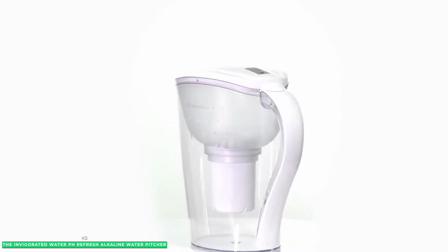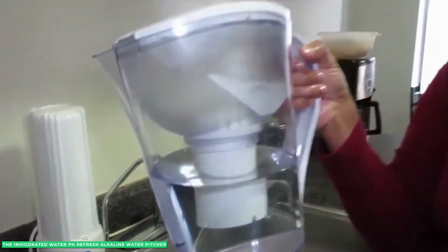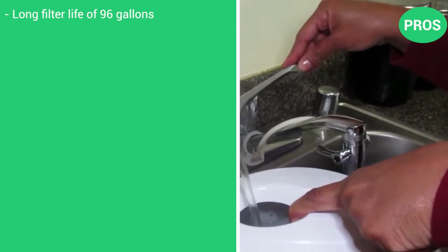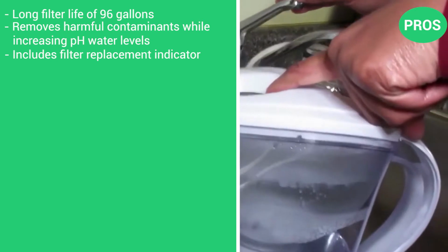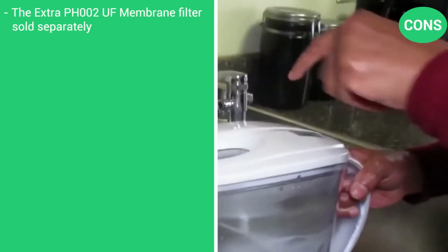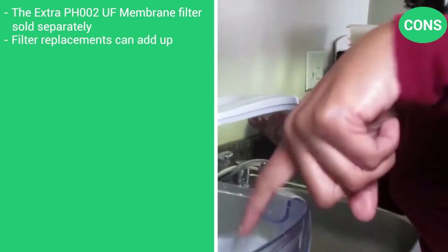Constructed with premium quality BPA-free plastic, the Invigorated Water pH Restore Alkaline Water Pitcher Filter has passed the highest quality tests, which is why it's considered by many as the best alkaline water filter pitcher on the market today. Some of the pros include long filter life of 96 gallons, removes harmful contaminants while increasing pH water levels, includes filter replacement indicator, large 3.5 liter capacity with fast filter flow rate, and the cons: the extra pH 002 UF membrane filter is sold separately. Filter replacements can add up.